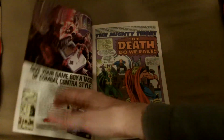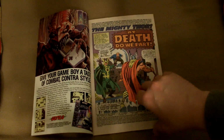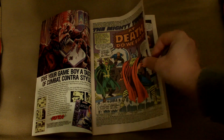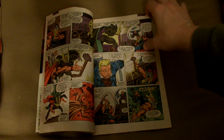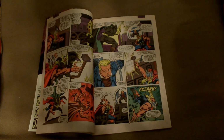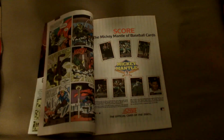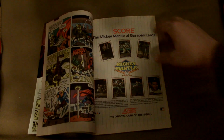No more Ron Frenz art for that. And this was a Tom DeFalco storyline, too. At death do we part. Just look at that. It's absolutely great. The artwork, as always with Ron Frenz. Ron Frenz and Tom DeFalco are just an excellent team. I don't think you could ever go wrong with any issues with them together.